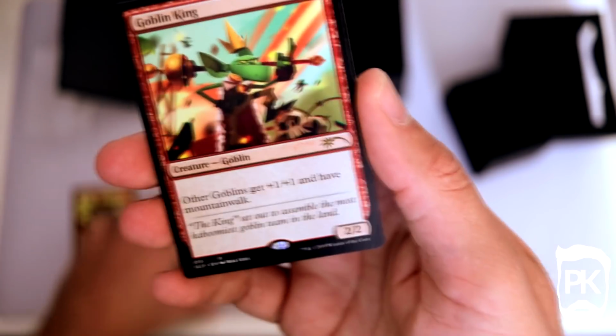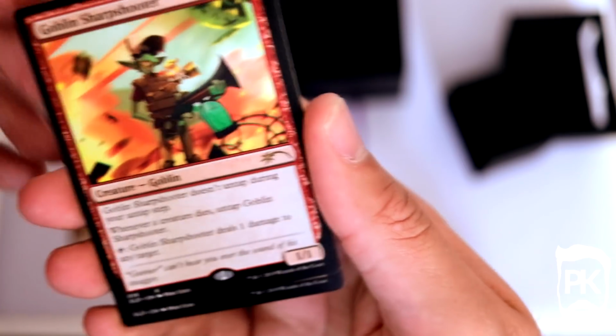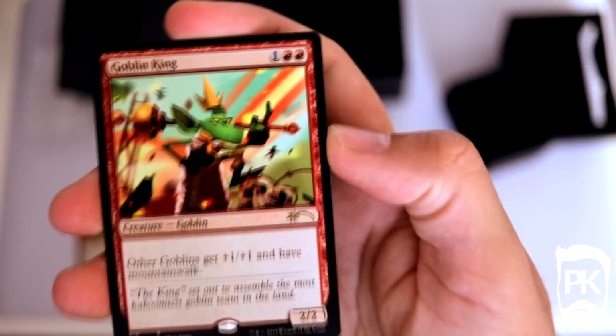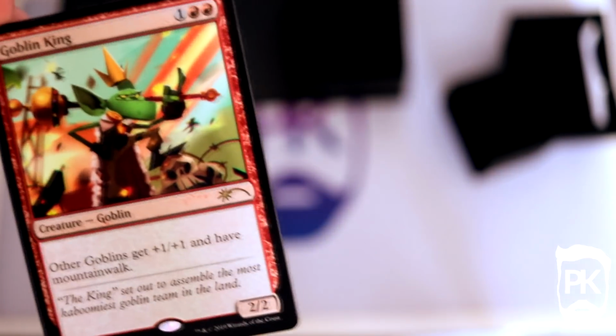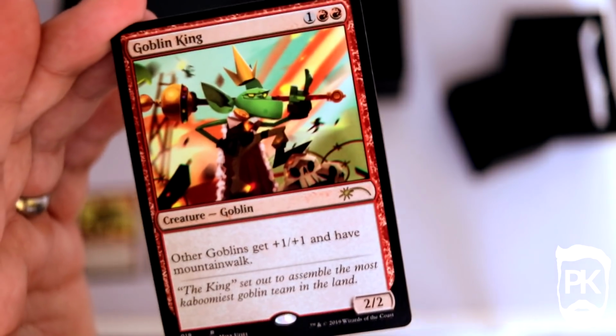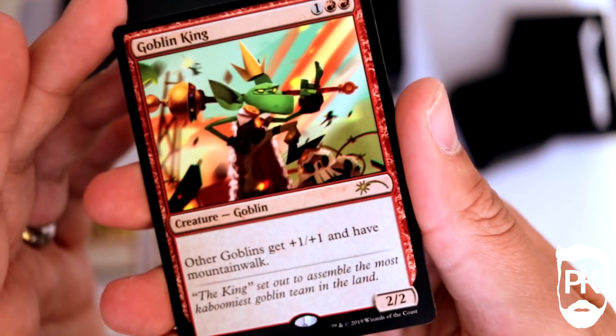Oh, we should read the flavor text. The flavor text is good. "Gunner can't hear you over the sound of his swagger." See what I mean? It's the old classic Goblin humour coming back that we saw in older sets. This is Goblin King. This is a 3-mana 2/2 that gives goblins +1/+1 and Mountain Walk. And this guy is a literal king. Look at his attitude. Look at the jawline on that bad boy.